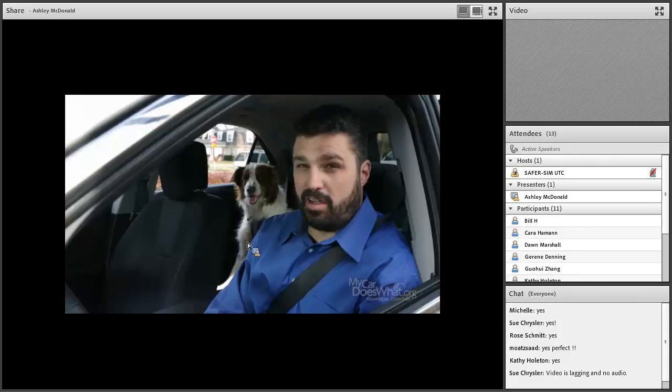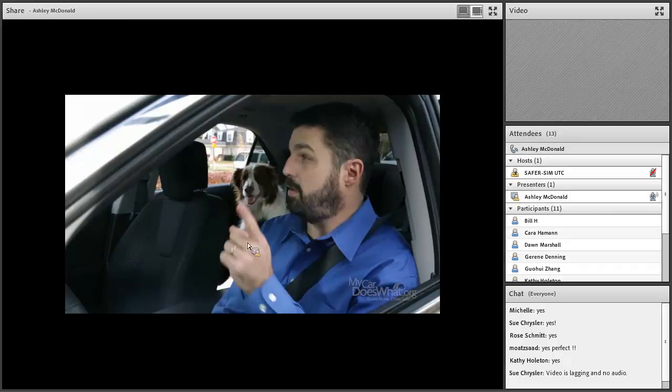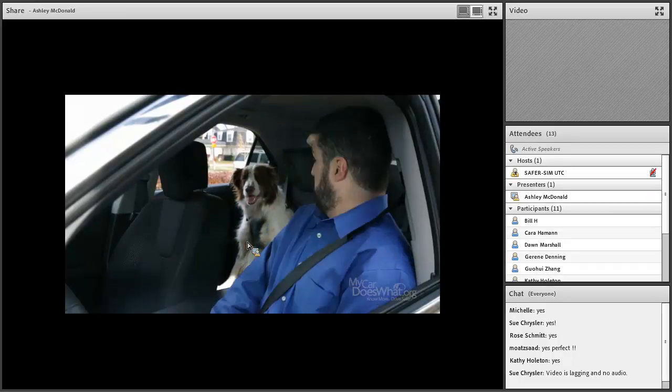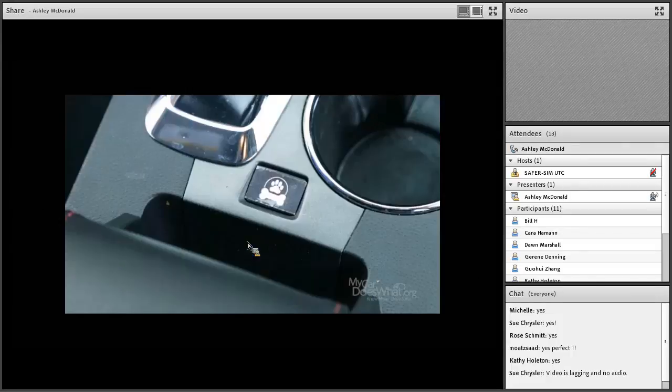Great technology. But nothing is as good as these. That's why I always check my mirrors and behind me. Right to left. Right, Scout? Good girl. Maybe you want a treat.